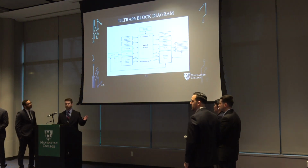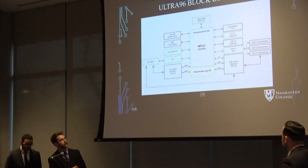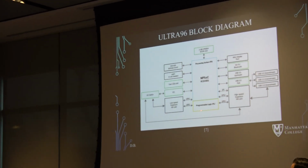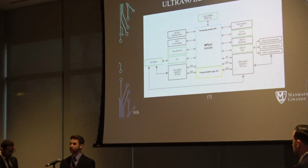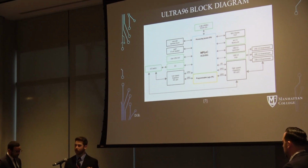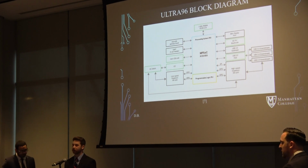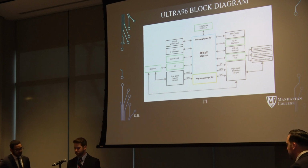Here, this is the functional diagram for the Ultra 96. As you can see, like most microcontrollers, it utilizes a system on chip. But the benefit to this board was that it has programmable logic associated with it as well. So any high CPU demanding process that image recognition involves, we can offload into programmable logic, which is hardware acceleration, and get results much faster, and then send that information back into the software and the program.